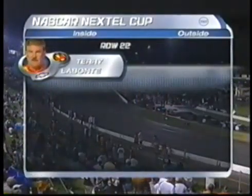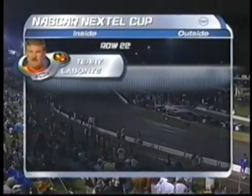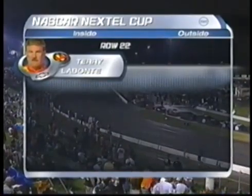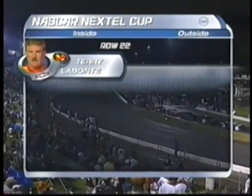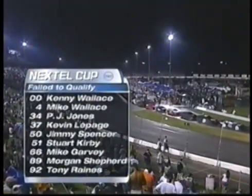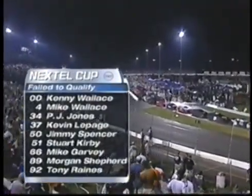And Terry Labonte will bring up the tail of the field, former two-time champion. Yes, '84 and '96. Yeah. And so that's how they'll start in the 12th running of the Allstate 400 at the Brickyard at the Indianapolis Motor Speedway. As always, the huge field of cars turning out to try and make the big race.